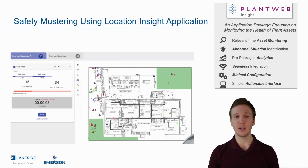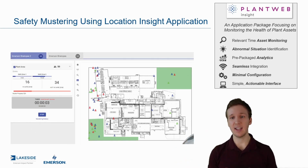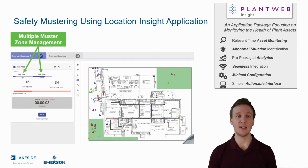your facility. So if we take an example here, this is a screenshot from the location application within PlantWeb Insight. This is actually our Shakopee factory in Minnesota, where location awareness is manufactured. And what we can see here is an emergency mustering procedure occurring. And so very quickly we can identify we have two safe zones or two muster zones, who is in these zones and who is not.